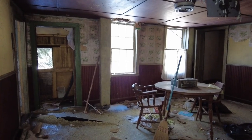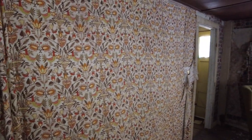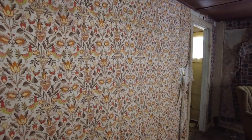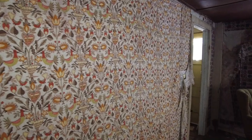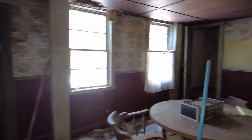Look at this wallpaper, or it's just like material on the wall here. That was in the movie as well. Yeah. Because I remember seeing it doing this. I'm saying, oh, wait, that's not wallpaper. That's just a blanket or something. All right, let's keep going. I remember this table from the movie.